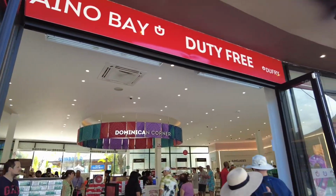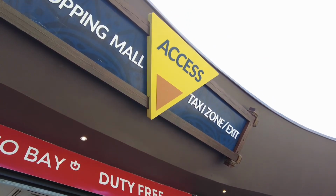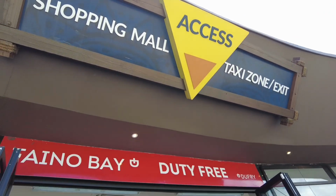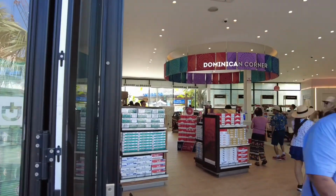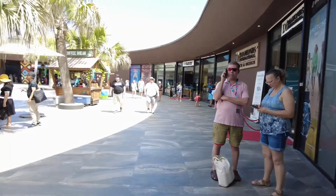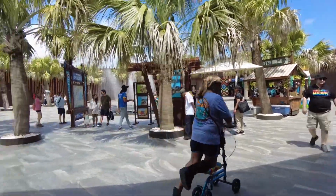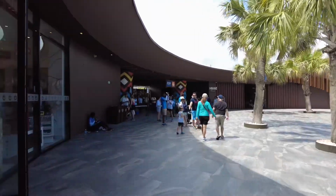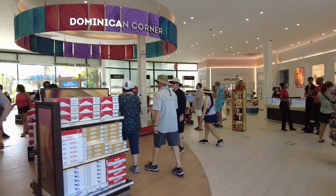So you gotta walk through this store to get out. That's why we have access shopping mall. And by getting out, I mean just this area. So when you get off the ship, you come through this area, and then you walk through the store to actually get out into the port.